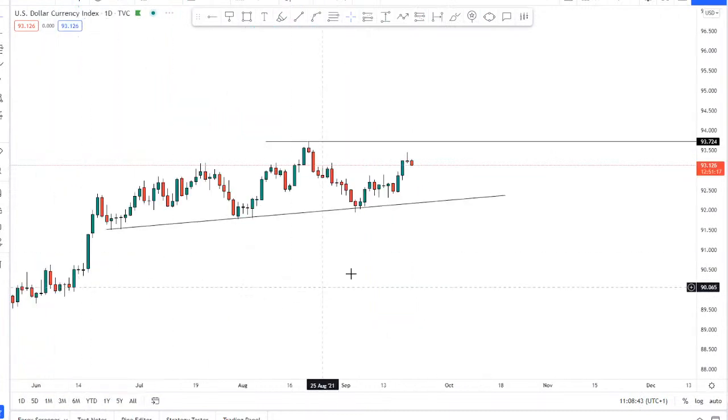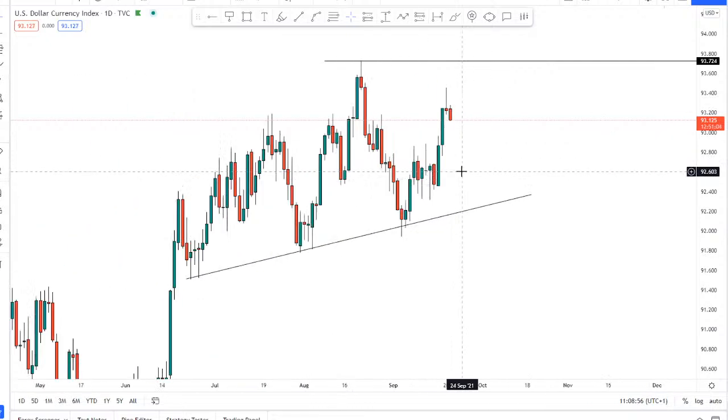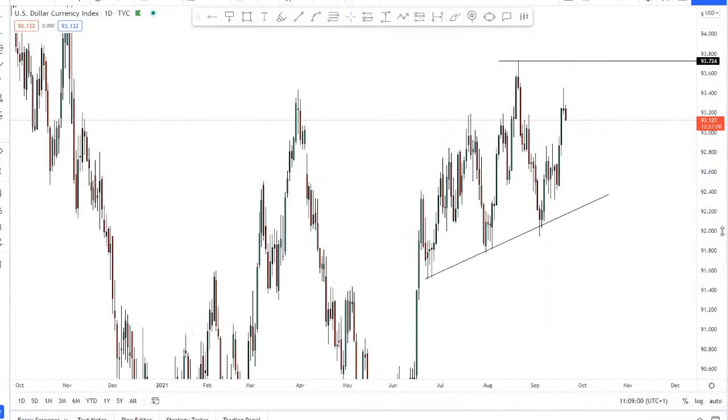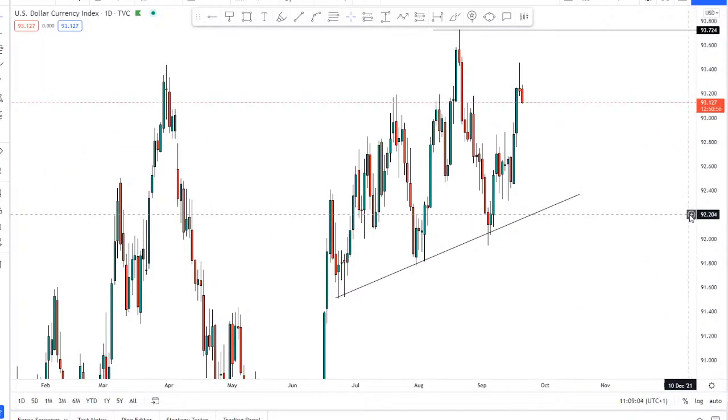But looking at the immediate price action, I know I do swing trade, but I don't really hold my trades for weeks. Probably the maximum I hold a trade is a week. The immediate price action here is still bullish, so I do agree with that. I do see the DXY eventually turning bearish, but for me, so far I see more downside for Euro USD, Pound USD as well, and eventually it probably will turn bullish.